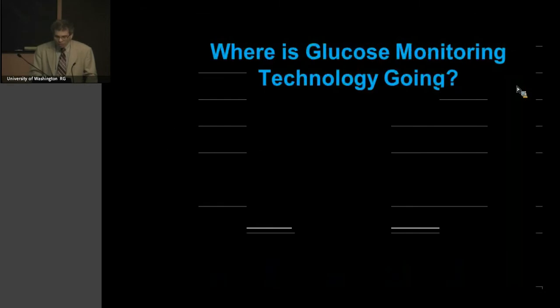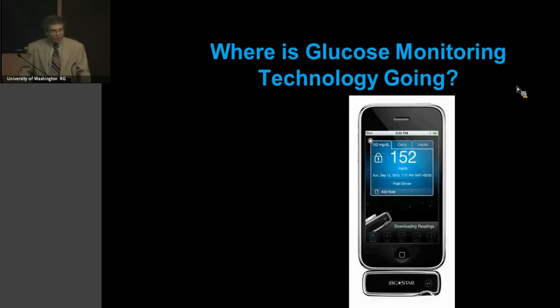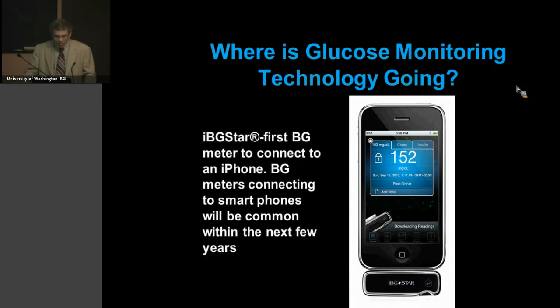So where is glucose monitoring technology going? Obviously, it's going to the smartphone. And we actually have our first iPhone meter out called the iBG Star. As it turns out, this is the first glucose meter to connect to an iPhone. And I can tell you that these meters connecting to smartphones will be common within the next few years. And patients will come in with their smartphones. You'll look at their download on the phone, and it will be connected to the cloud. This isn't the distant future.